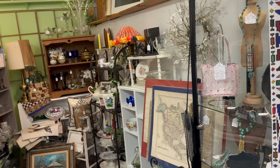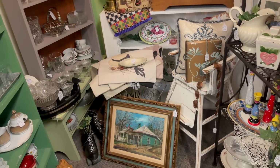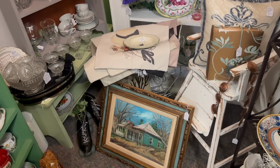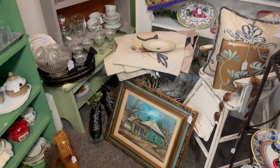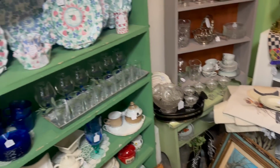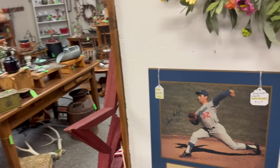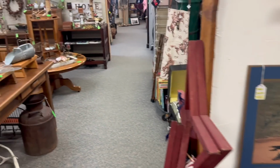All right, continuing to have a look around, I stopped to chat with my mom and family. There's some original paintings. Look, $85 for an original work of art. Why not? If you like it, you like the colors. It's got the nice frame on it. Cheaper than you'd find at a gallery. You could probably go downtown and find a gallery selling the same thing for $1,000. Well, not the same, but an autographed Sandy Koufax picture.